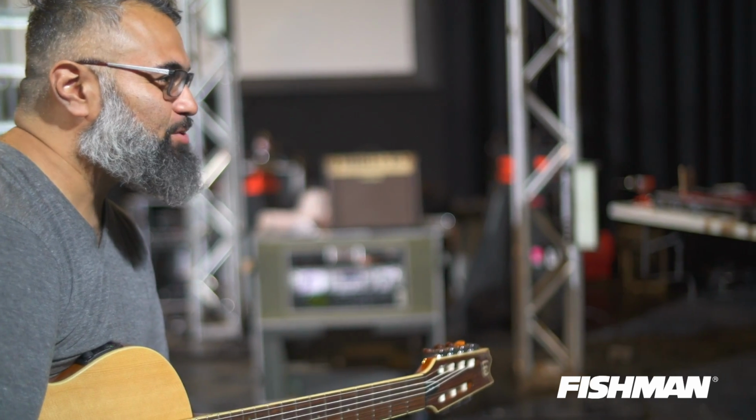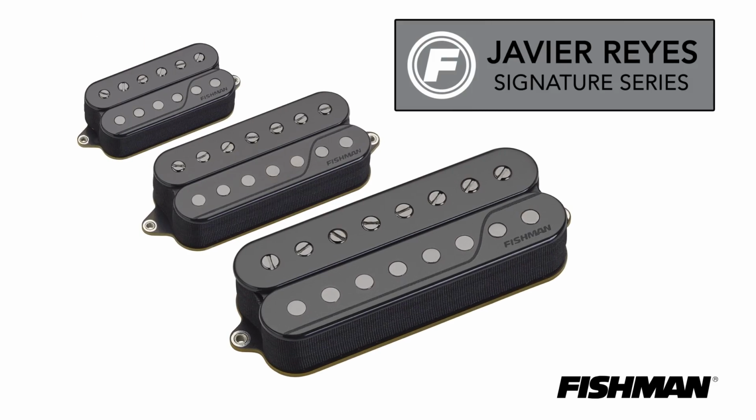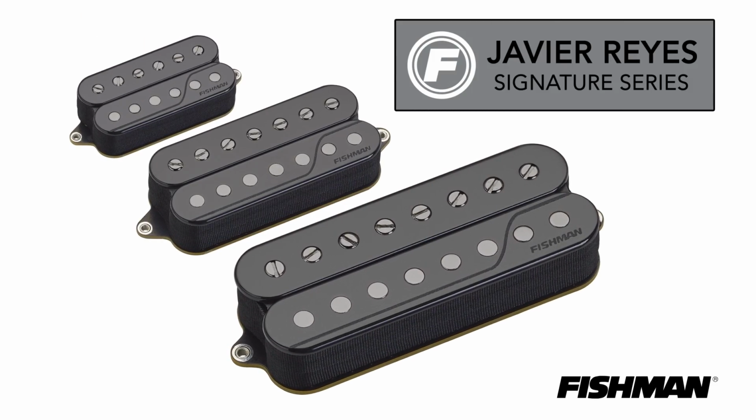So when I designed these pickups, I wanted to do something that was extremely complementary to my playing and to the style of music that I do, whether it's in Mestis or Animals as Leaders. I wanted something that had tons of presence, tons of low end, but not too much mud, which is important when it comes to mixing. I wanted something that had a lot of characteristics of my actual touch and that you can hear the actual guitar as well.